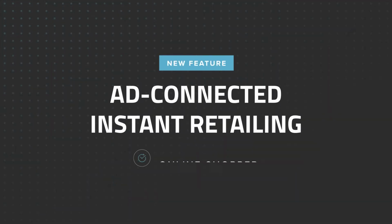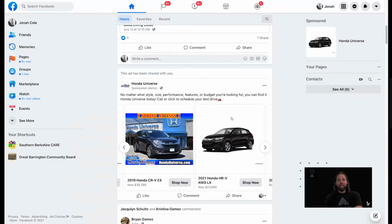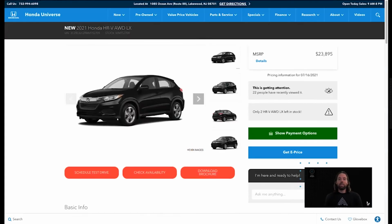Now let's bring on Jonah Cole, who is our product owner for Online Shopper. And Facebook, here we have what everybody knows, inventory advertisements, right? So I like this 2021 HRV. I'm gonna click on Shop Now.